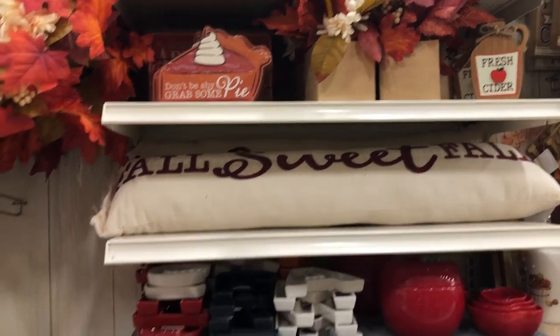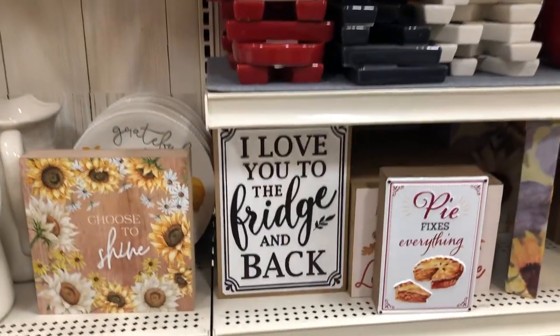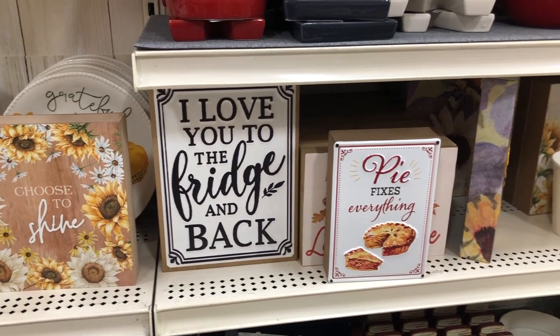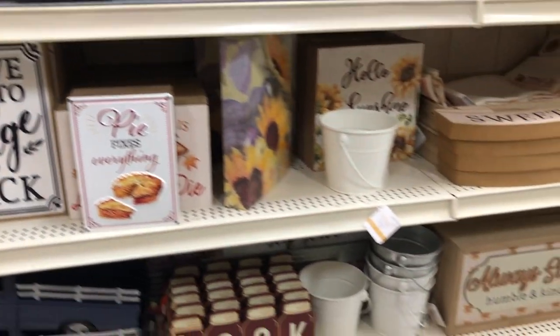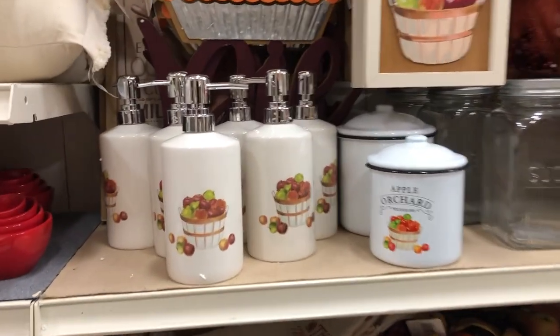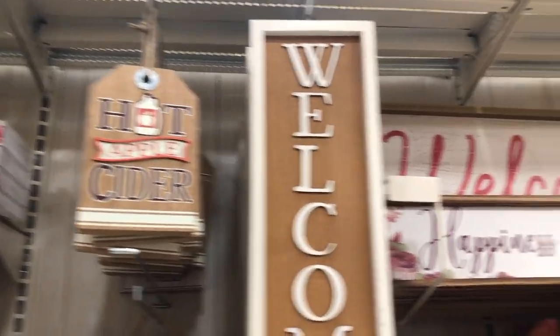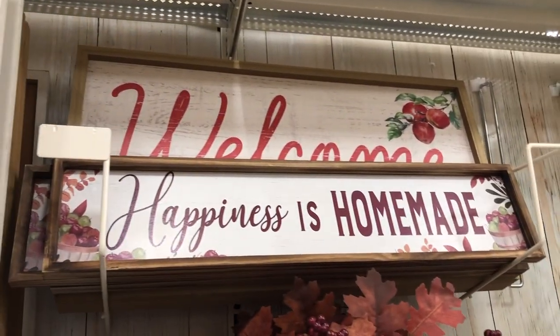Let me know in the comments below if you guys like to shop at Michael's. I don't come here often. I know that the items always seem really pricey, but if you go whenever they have the 40% off, then it's very similar to Hobby Lobby, and they always have really unique items. So definitely don't sleep on Michael's. They have so many cute things, as you can tell from this video.